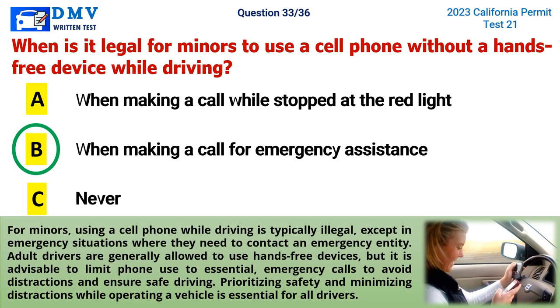For minors, using a cell phone while driving is typically illegal, except in emergency situations where they need to contact an emergency entity. Adult drivers are generally allowed to use hands-free devices, but it is advisable to limit phone use to essential, emergency calls to avoid distractions and ensure safe driving. Prioritizing safety and minimizing distractions while operating a vehicle is essential for all drivers.